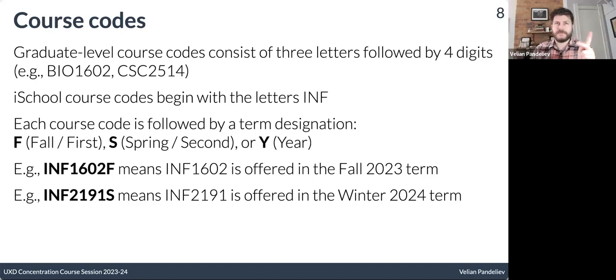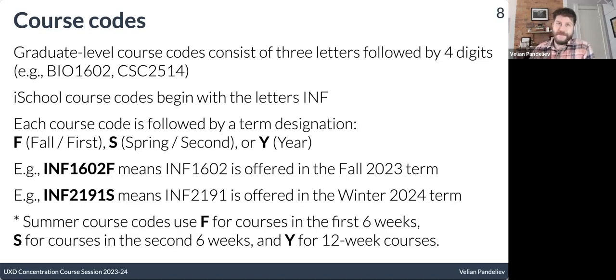Now, these designations are a little bit strange in the summer. In the summer, we still have F and S and Y courses, but F in this case means the first half of the summer, S means the second half of the summer, and Y means the full 12 weeks of summer. Unless you're taking summer courses, you don't necessarily need to worry about that, but that is how that works.